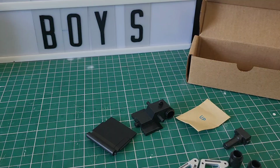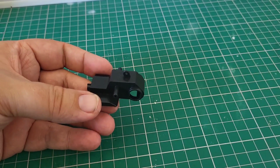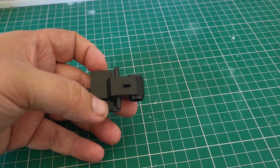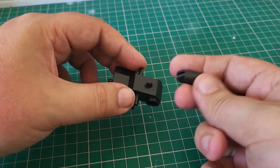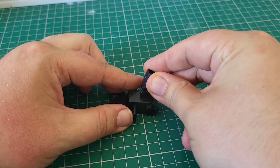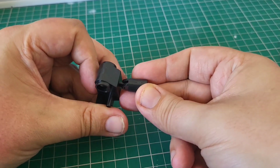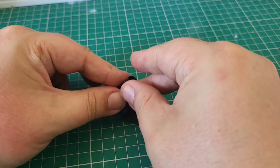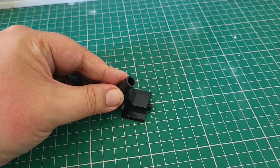So let's have a look at what we're doing. This is the piece we're starting with. This is the HUD display support. We're going to take this piece here, and it says it's going to sit on. Not easily, it ain't. There we go. So it's going to sit on there, and this is the HUD support.